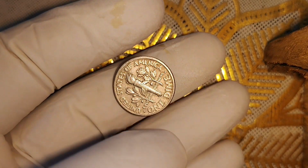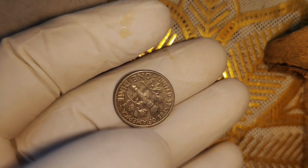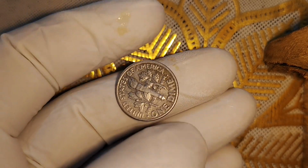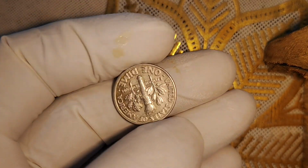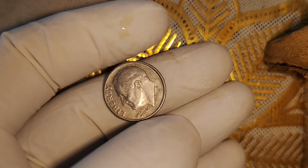Section 2. Why 1995 is special, the oddities and mint variations. In 1995, the U.S. Mint struck Roosevelt dimes in three locations, Philadelphia, Denver, and San Francisco. That's where things get spicy.